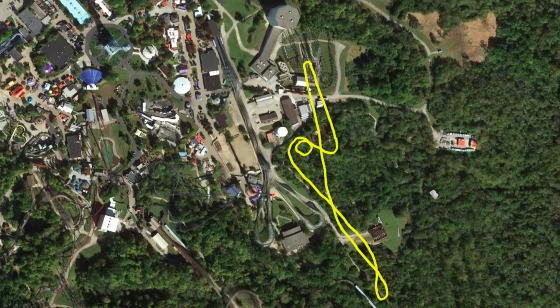So these are going to be lined up pretty much going in the exact same direction. So when you're standing over here in the kids area, you're going to be able to get a pretty nice shot of both of these coasters lined up right in front of each other, going up their lift hills and dropping. So I'm going to be looking forward to getting that money shot, definitely.